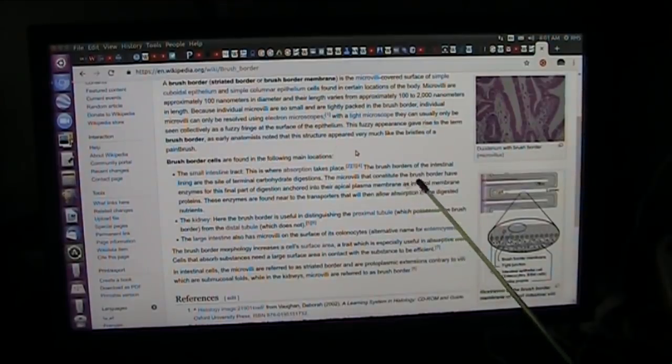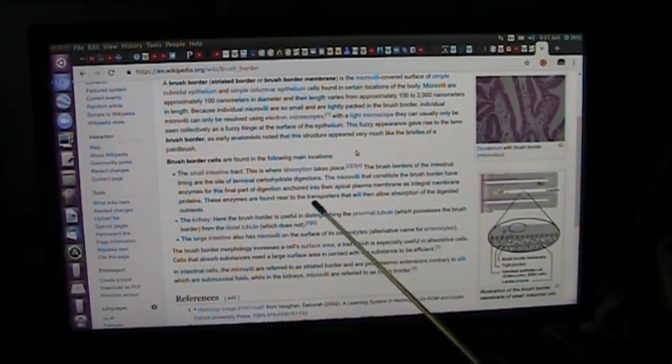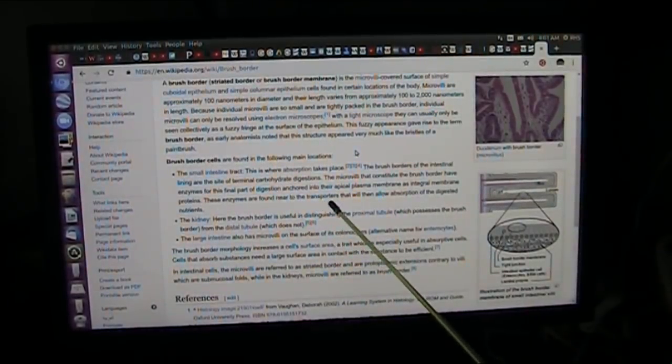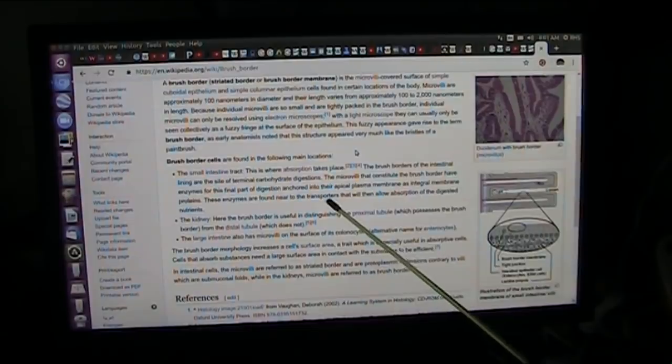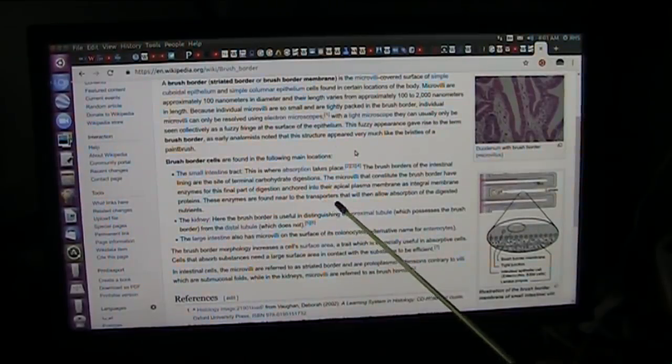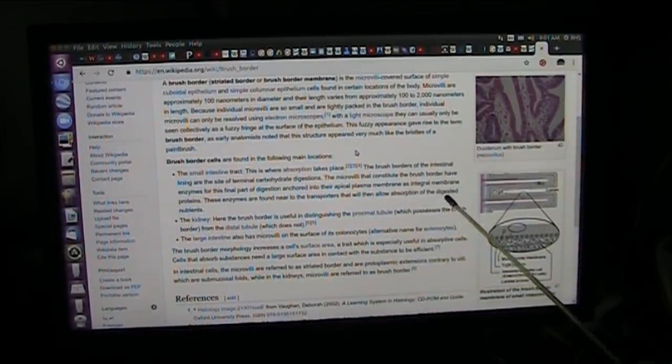This is it. As integral membrane proteins, integral, they are part of that, integrated into that protein. If they are dead, you're in trouble. If you don't have those enzymes, they were created from bacteria. These enzymes are found near to the transporters, which is where your carboxylation takes place, your transition metals work, that will then allow absorption of the digested nutrients. You can't get there if you don't have that stuff.